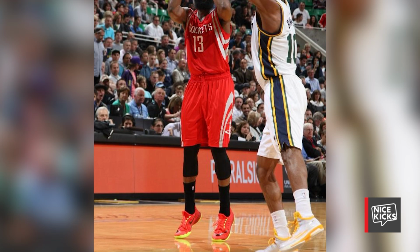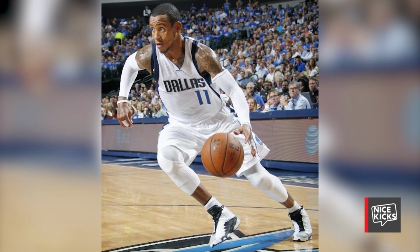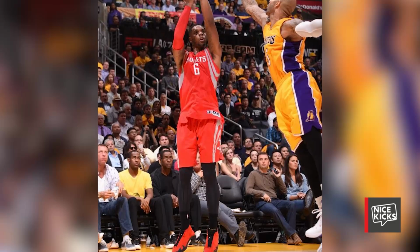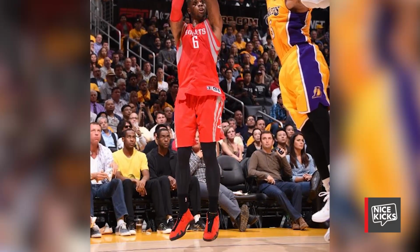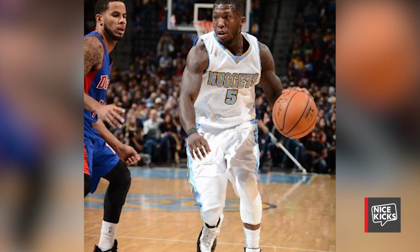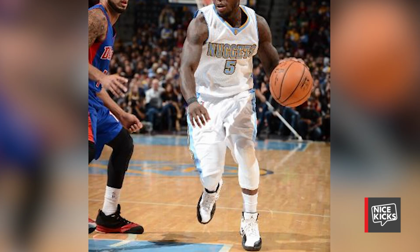Kicking off our list at number 10 is James Harden, who laced up a red and Volt Nike Zoom Run the 1 PE. Number 9 sees Monta Ellis debuting the recently released Barons Air Jordan 13. Coming in at number 8 is Rockets power forward Terrence Jones and his debut of the Ferrari 14, while number 7 highlights the return of Nate Robinson from injury in the Taxi Air Jordan 12.